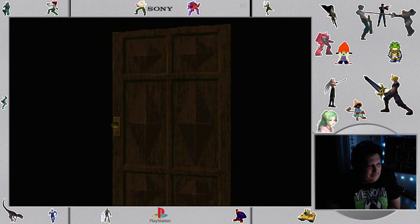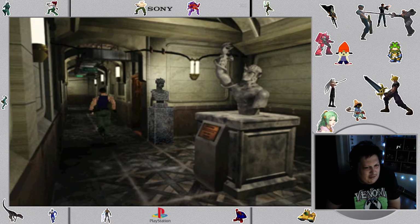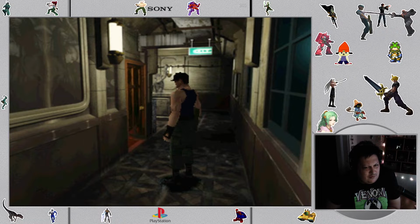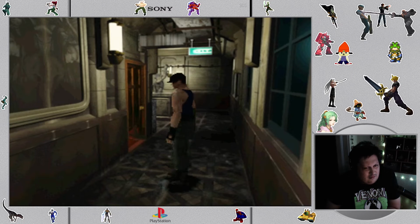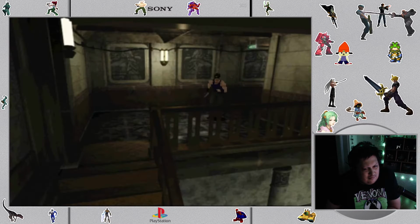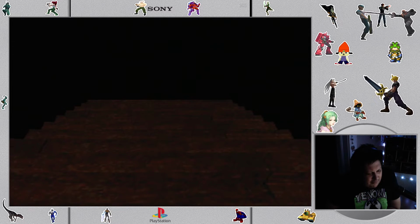I don't know why I went this way instead of going down the ladder. It's the way I saw in my head. Also, what door is this? I don't think Leon goes in the store. No, I think that leads to the office or whatever that Claire is in.